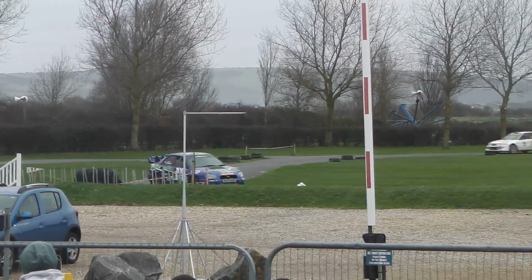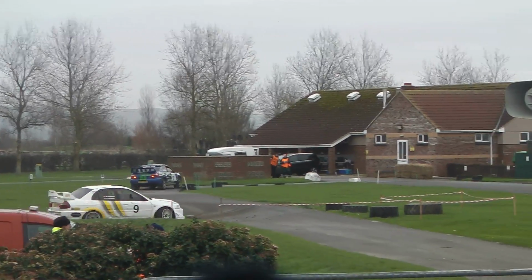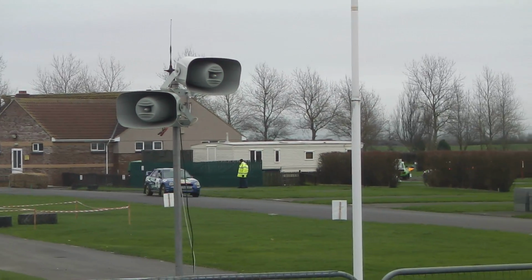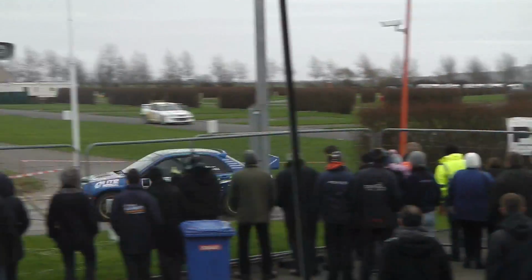So we're starting to see some of the times that come in live now. As soon as we've got a few more, we'll tell you who's taken victory on this stage. A Brean Leisure Stages coming this morning. I'm hoping the sun's going to break through and make it a little bit brighter out there for everyone. Some of the corners on the rally are quite tricky in the curve.